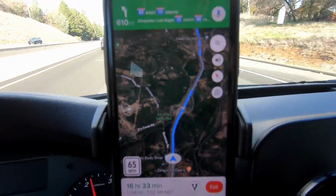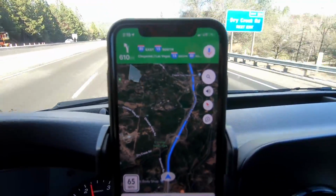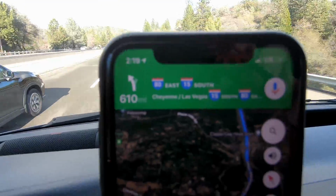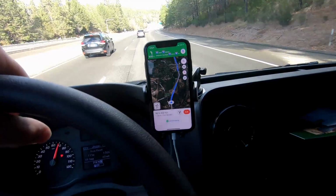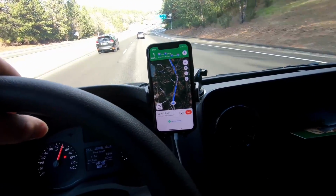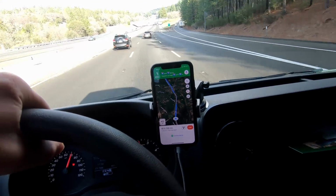When I took an exit onto this highway, the next step that I was instructed to follow is follow this highway for 610 miles. I don't know about you guys, I have never been on a road trip where it just goes from like, do this at 20 miles, do that at 50 miles. Oh, and a casual 610 miles, take a left turn.